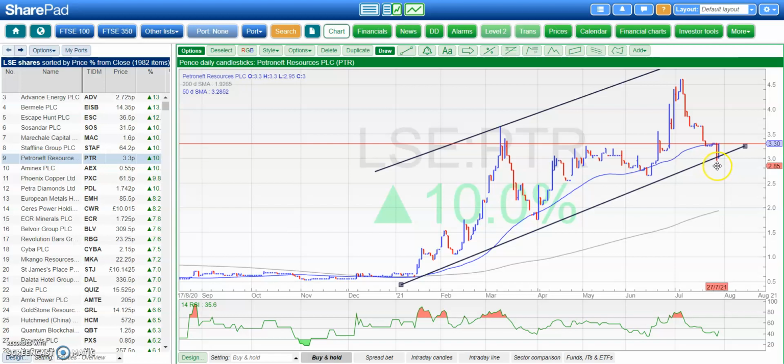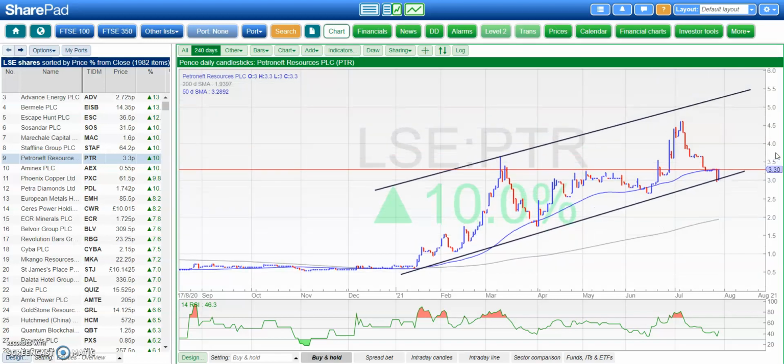So the floor of the channel is currently around 3 pence, and while we're above 3 pence, we're looking forward to a top of channel target as high as 5.5 pence. What will probably seal the deal now is a decent end of day or a weekly close above the 50-day moving average, just above current level, so 3.3 pence plus would be a decent momentum signal for the stock.